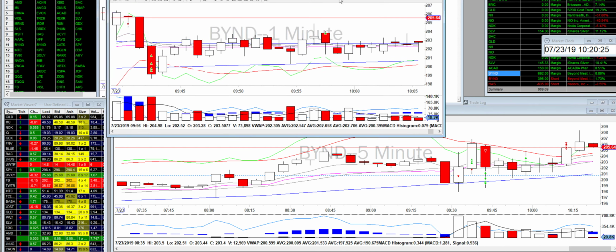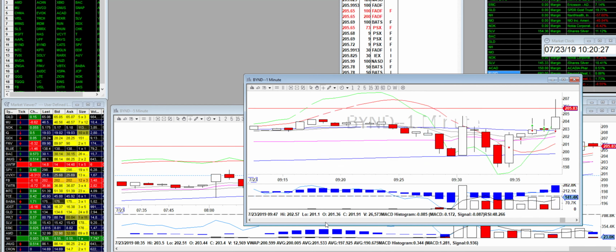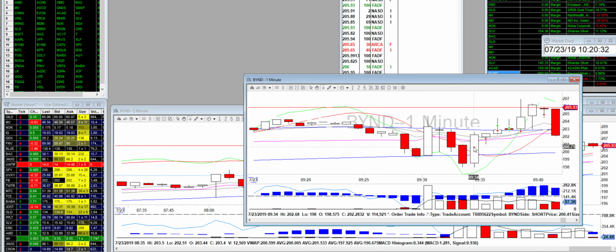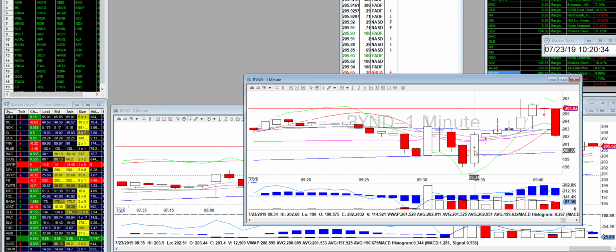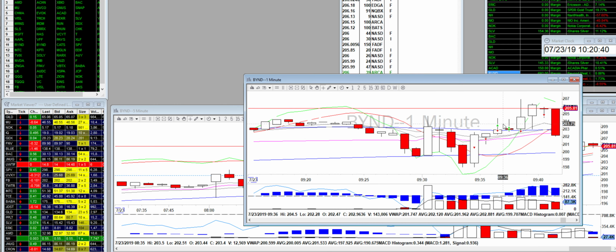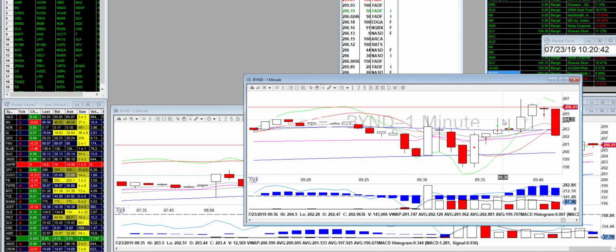I actually took it before the open, which is kind of a mistake here, and you can see why. I don't know why I keep doing this. It's a bad habit, but actually it's not that bad. It's 934. Either way, I took a short, added to it. It popped up, and then I stopped out. So I got stopped out here.